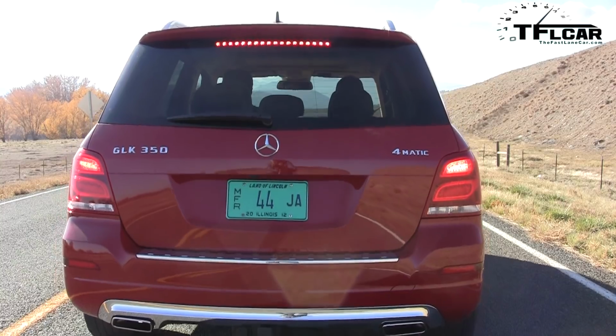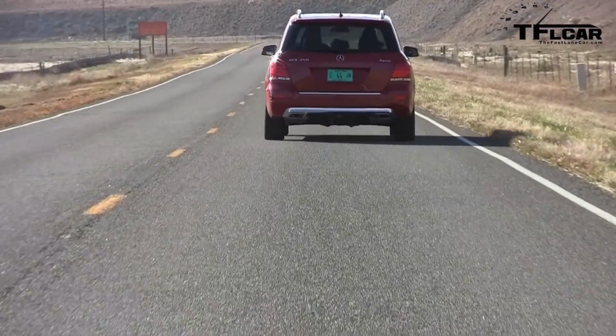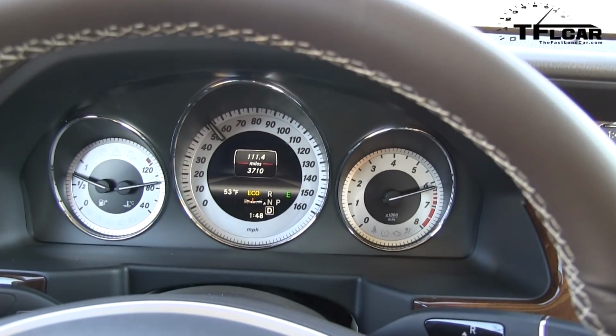Roman, 302 horsepower, 272 pound-feet of torque. And all the German horsepower I can muster, Nathan. Here we go. Schnell! Okay, that's pretty schnell. It's got a good off-the-line snap. Here comes 50, and come on, there's 60. Oh yeah, just as we figured. Yeah, not bad at all.